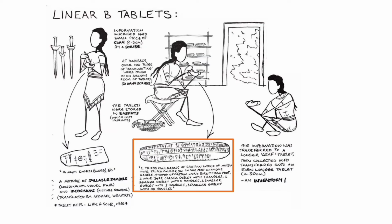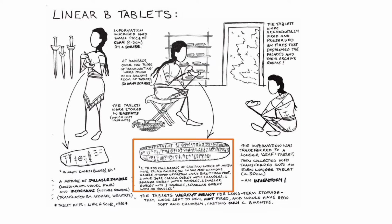Now, these tablets weren't meant for long-term storage. They were left to dry and they weren't fired, meaning that they would have had a shelf life of about 6 months because they'd absorb water and become soft and crumbly. However, we have them because they were accidentally fired and thus preserved by fires that destroyed the palaces and their archive rooms.